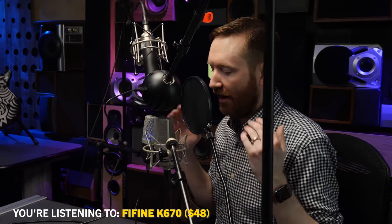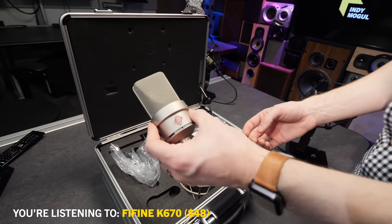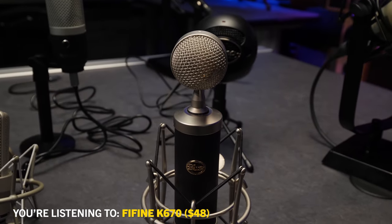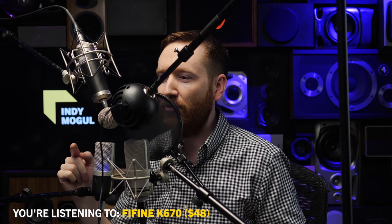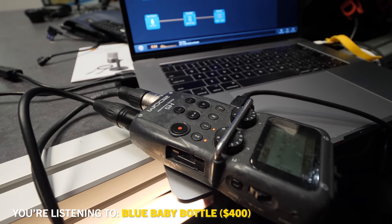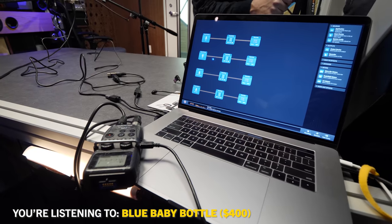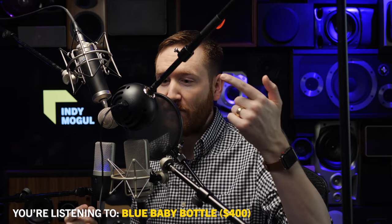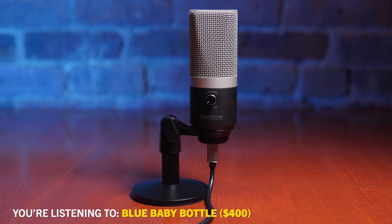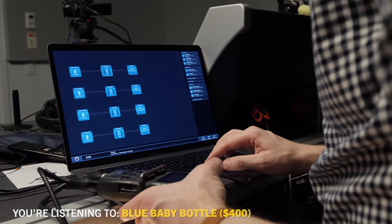Two of them are XLR mics, the Neumann TLM 103 and the Blue Baby Bottle, both plugged in via XLR into my Zoom H5, which is acting like a USB audio interface plugged in to the laptop. The other two are USB mics, the Blue Snowball Ice and the Fifine, just plugged right into the computer. I'm using Audio Hijack. That was my loud podcast voice.